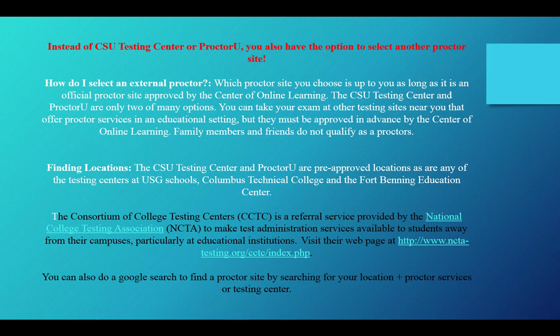Finding locations. The CSU Testing Center and ProctorU are pre-approved locations, as are any of the testing centers at USG schools, Columbus Technical College, and the Fort Benning Education Center. You can also run a search with NCTA as well as a Google search by entering your location plus proctor services or testing center. You should come up with a lot of hits.